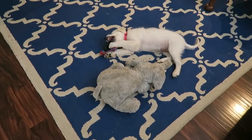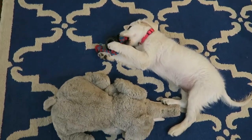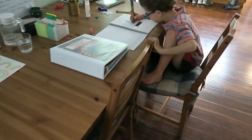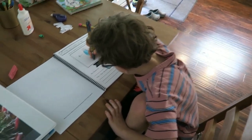We've got a dog here, majorly teething, chewing up her toy. Then we've got our 2nd grader doing his drawing of himself. And we've got me here finishing up school. My voice is actually really hurting. I've been talking like all day.